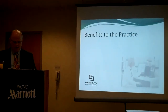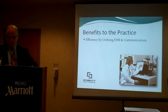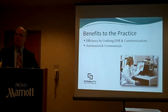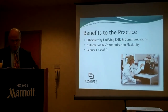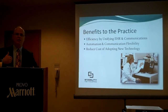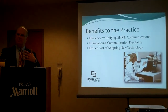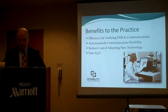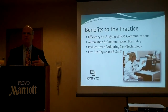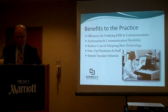So obviously the benefits to you are efficiency by unifying electronic health records and your communications capabilities, automation and communication flexibility, reduced cost of adopting new technology. It actually makes it less expensive to have an updated network so that as new technology comes out, it can be integrated. It's a cheaper way to move forward. You can free up physicians and staff to do what they're supposed to do, which is provide health care, rather than dealing with the technology side.